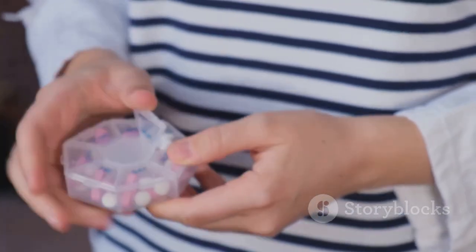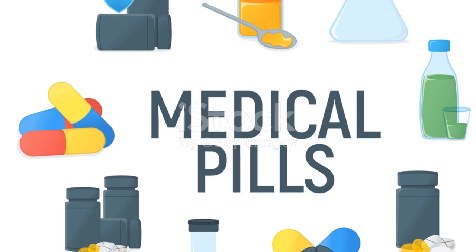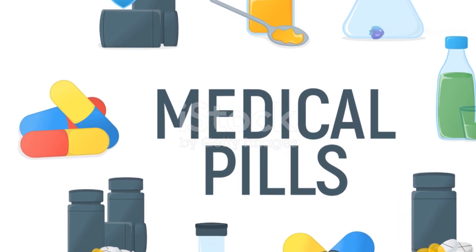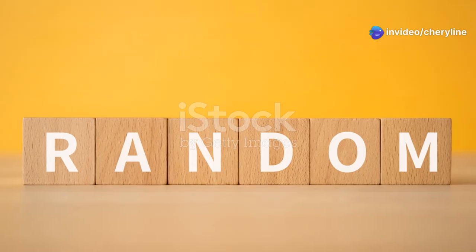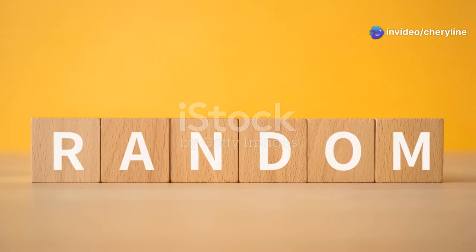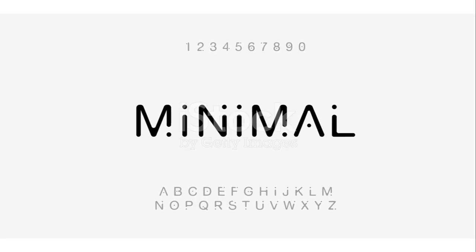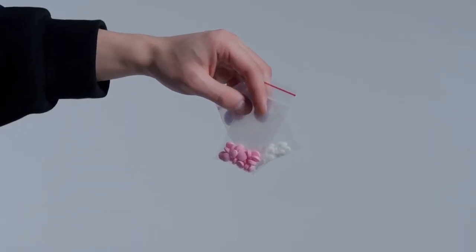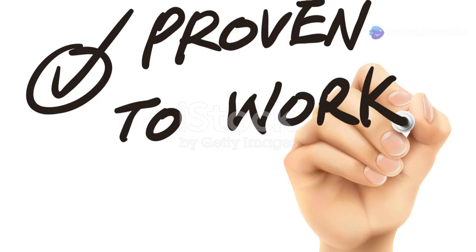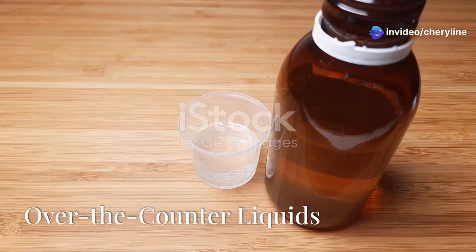Here's a smart hack. Instead of bringing one big solid pill organizer, divide your pills into smaller daily doses and pack them separately. It's way easier to squeeze a tiny bag or container into random pockets of your luggage than finding room for one bulky case. And if you're going super minimal, you can always pack a few Advil or Tylenol in a simple sandwich bag. It's compact, lightweight, and works like a charm for shorter trips.